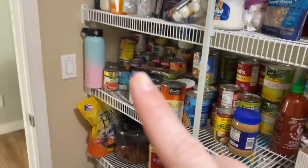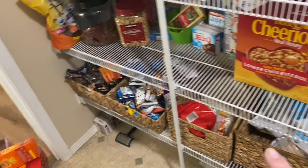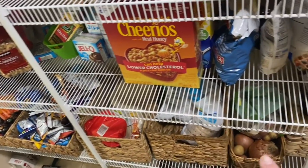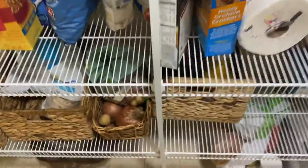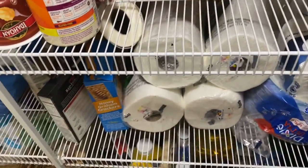That's my water because I'm trying to keep drinking water. Got my little snack bins, tortillas, onions and potatoes. These are like condiments that are down there. So really this guy should go down here. Same with the olive oil, paper products, cleaning products.